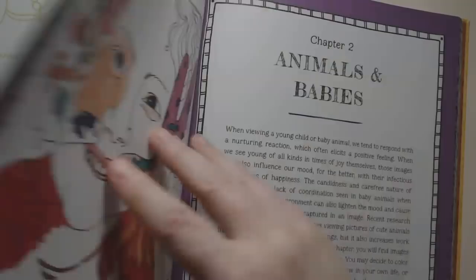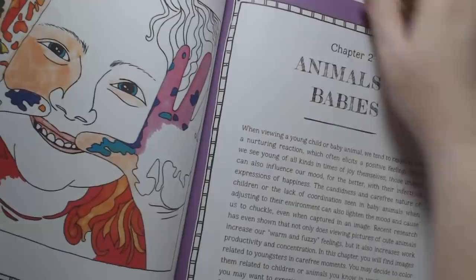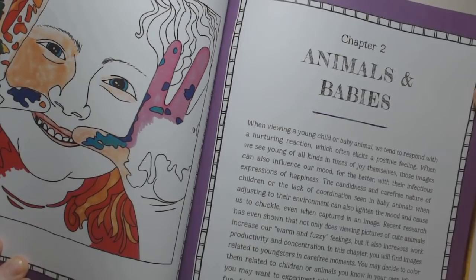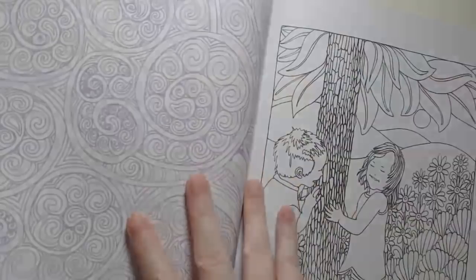Animals and babies. Some of us, it may be both. Some of us, it may be one or the other. When viewing a young child or baby animal, we tend to respond with a nurturing reaction, which often elicits a positive feeling. Please tell me there are kittens in this chapter. Another, again, there's a blank panel at the end of this one as well. There's a kitty! Oh, that's cute. All right, so this is chapter 2.